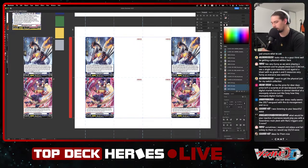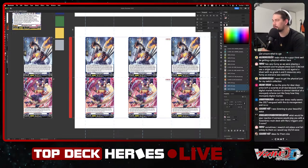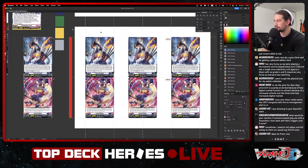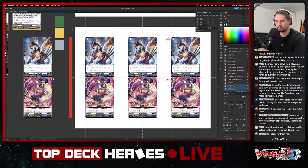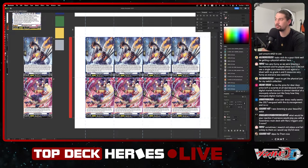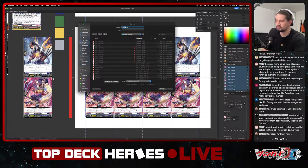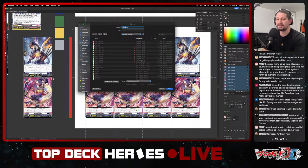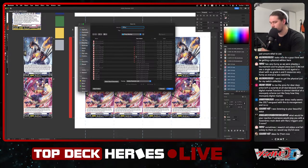Some matches it worked, against decks that I was a little bit familiar with. For example, Messiah. I think I faced two Messiah decks. One was a Chaos Messiah, one was a Deleter Messiah. Or maybe I just faced a Chaos. Basically, Link Jerker, I'm familiar with it. So I knew what to do in those matches.